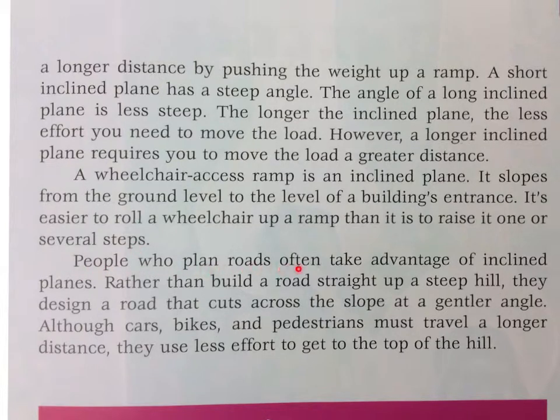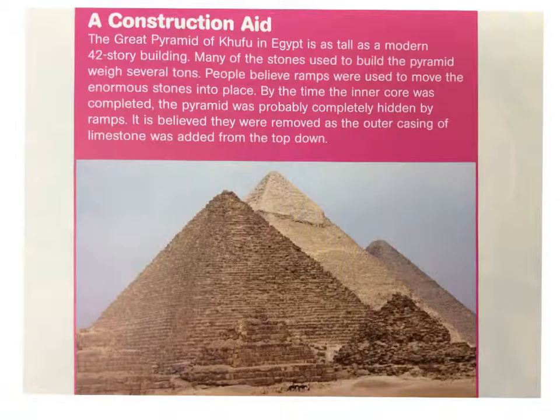People who plan roads often take advantage of inclined planes. Rather than build a road straight up a steep hill, they design a road that cuts across the slope at a gentler angle. Although cars, bikes, and pedestrians must travel a longer distance, they use less effort to get to the top of the hill.